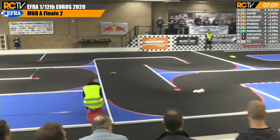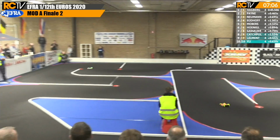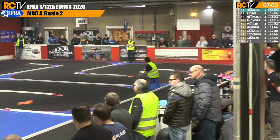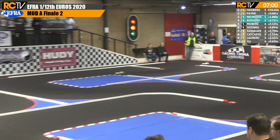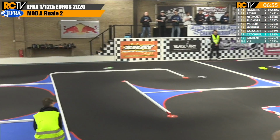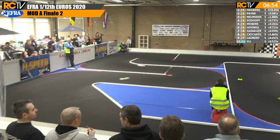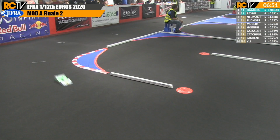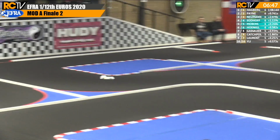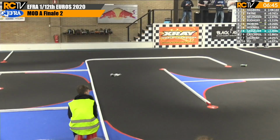Mistake in the background from Neumann. That has freed up Ollie Payne to not worry about what is going on behind him. So Ollie Payne going with Alex Hagberg at the start. See what the gap is this time round. 0.7 of a second. So Hagberg starting to drop the hammer whilst he's got a clear track in front of him.